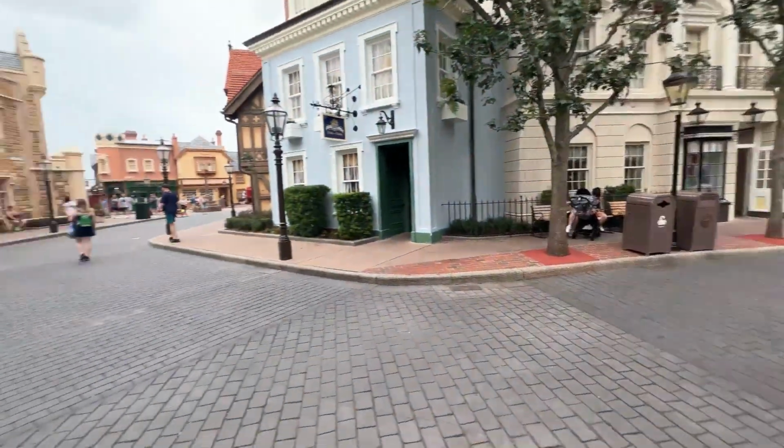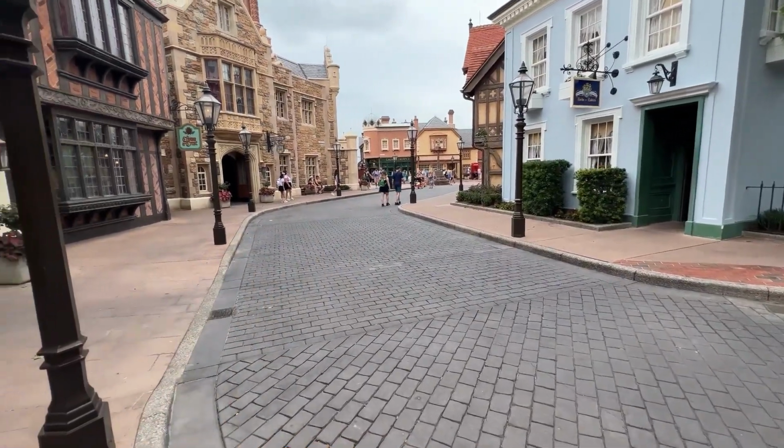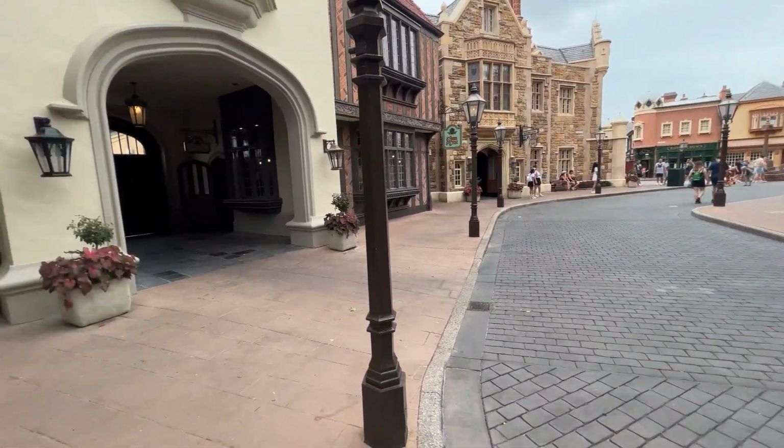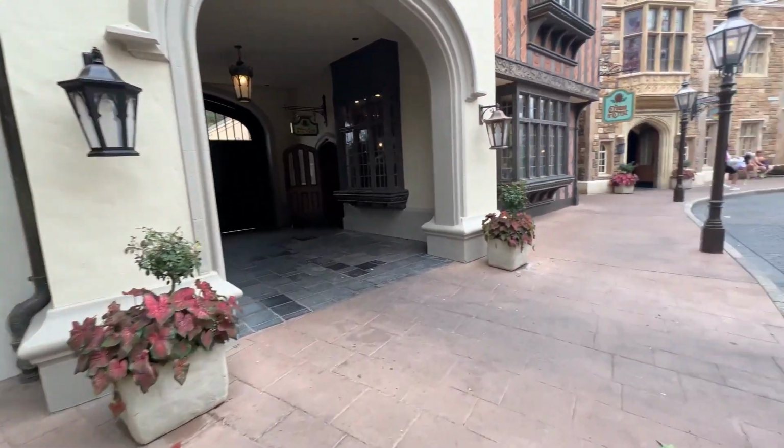But earlier today, this whole area was shut off. You couldn't get back here. And since then, they've moved it. So I don't know what's going on. Obviously, some kind of work's being done.